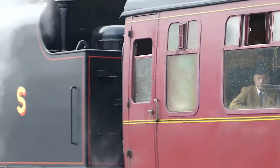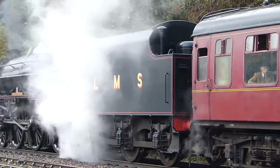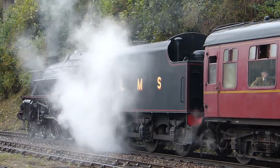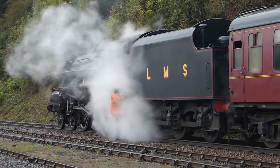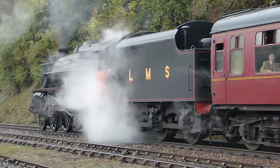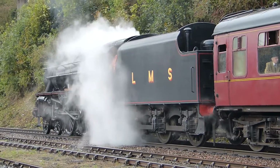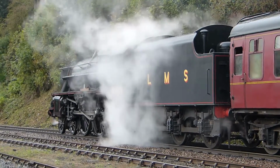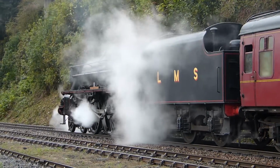This day, the North York Moors were holding their Railways in Wartime event on Friday the 11th of October. So there's some characters around in period dress. And we've collected our signal, so off we go.